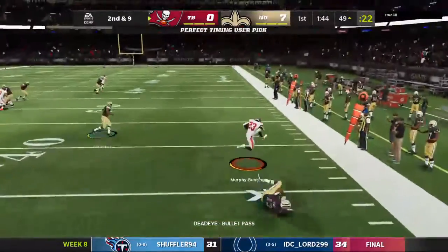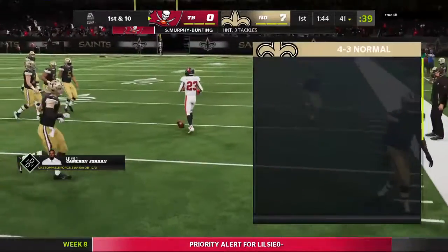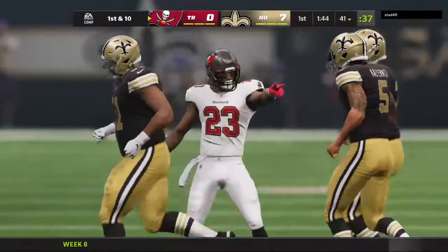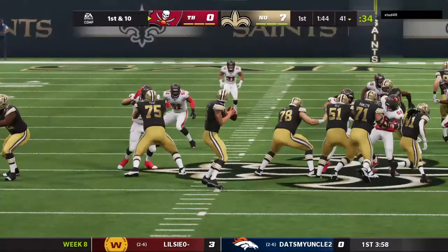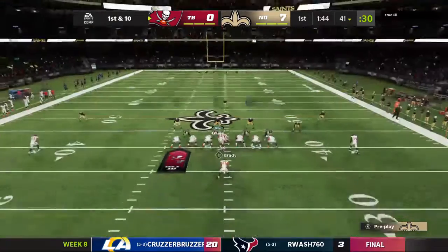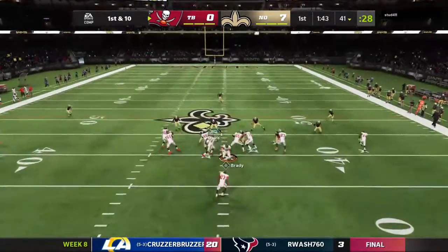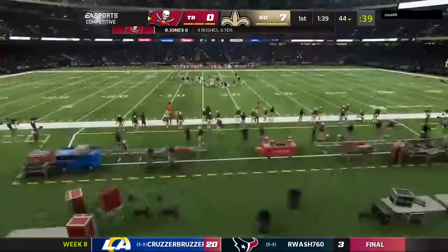Trying to get it to Thomas, and it's intercepted. Picked up by Sean Murphy-Bunting. So a first interception thrown for him there, and that really not the best decision either. Not at all, and that's something he did not do in their victory last week. No interceptions in that game, but this defense, they're able to take advantage of an early mistake. Now let's see if they're going to turn it into points.